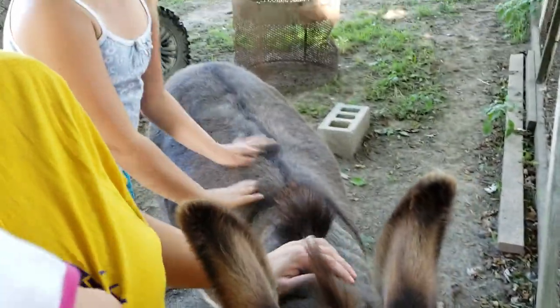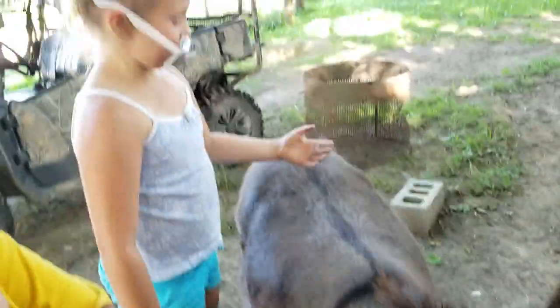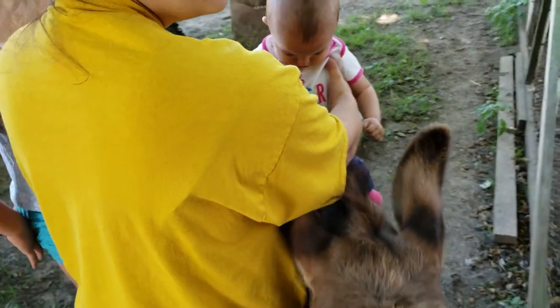Throw that leg up on there. Let's get some real footage. Let's see it. I'll do it. Move it. You're too heavy. You're not heavy. Get this pig. Emmy will ride him. Ooh, I don't know about all that.